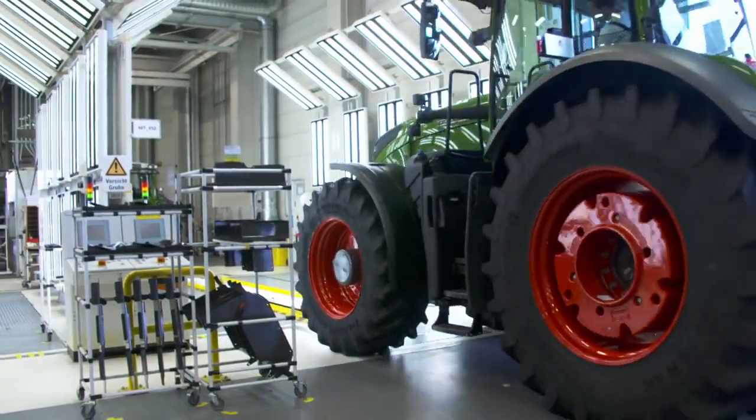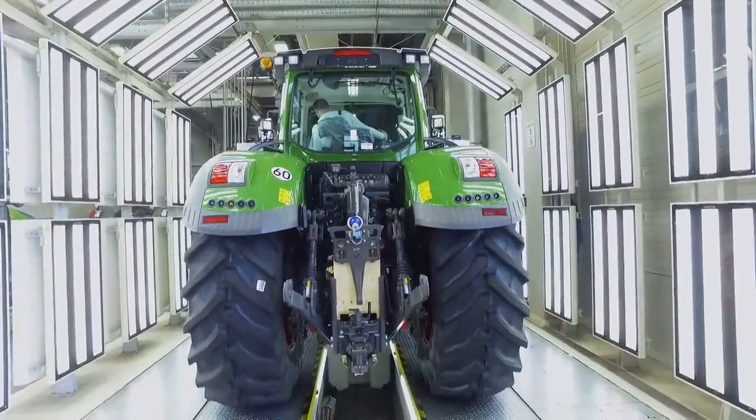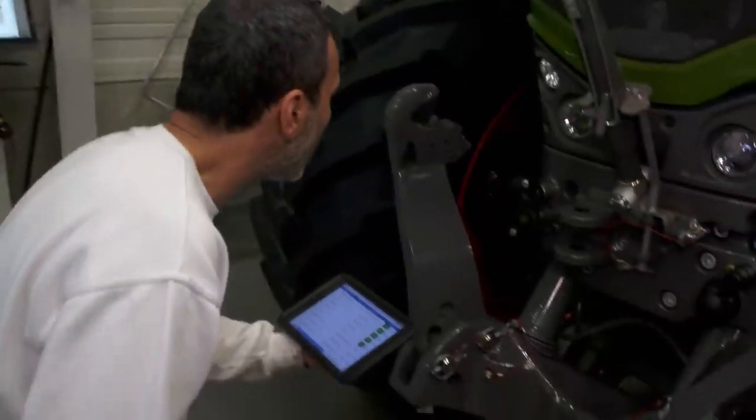This factory turns out around 8 tractors a day, mostly for customers in Europe, but we also have clients in South Africa, North America, and in a few off-the-beaten-track countries. The final inspection takes about 20 minutes. The function of every component is checked again one last time.